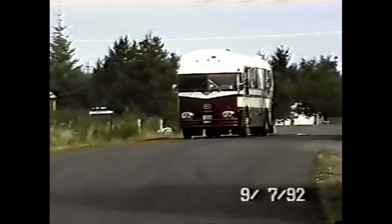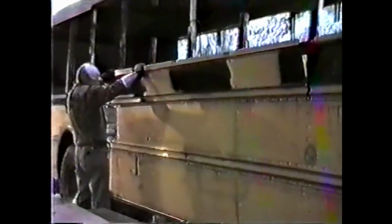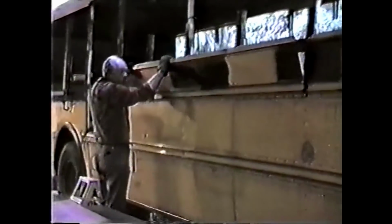1957 Kenworth Pacific bus, which belonged to the Bethel School District, just south of us here, a mile. Hopefully this is going to be our new luxury motorhome. They started the build in about 1988. And when we got it, it had been sitting for about 20 years.